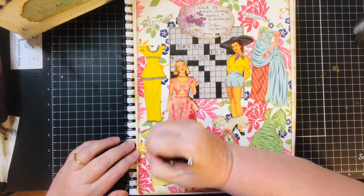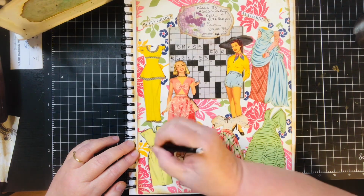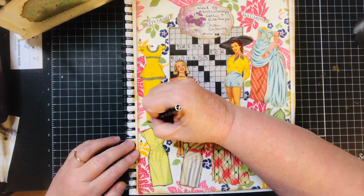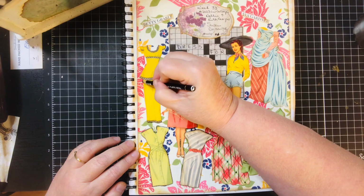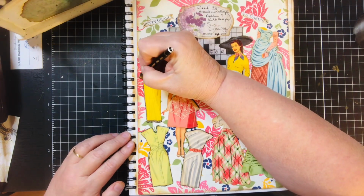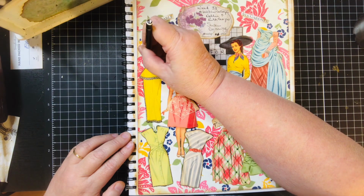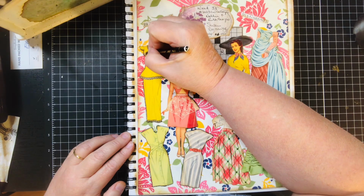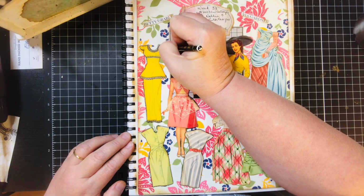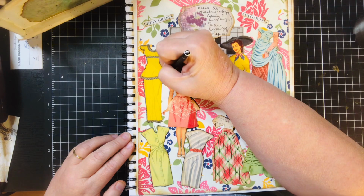Get this done. Oh, and I'm still reading the Lisa Gardner book. I am almost halfway through it, I believe. And it is so good because I don't know what's going on, and it's driving me crazy. But I love a book that just grabs you like that. So that's what I want. One of the things I want to do this afternoon is read.